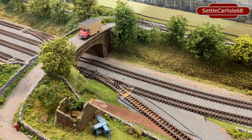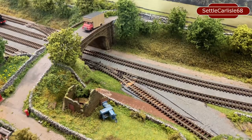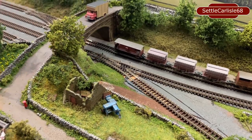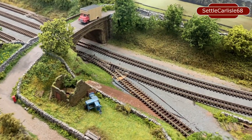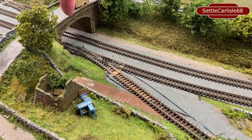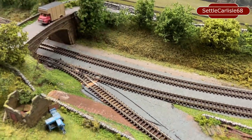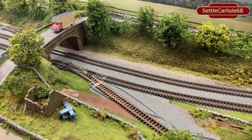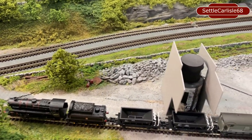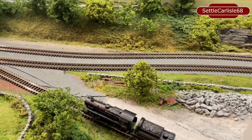Okay, so we're on the layout to see what's been done since the last update back in late December. As you can see, we've added this point now, which is what I was intending to do in the last update. So I've moved the point as far this way as possible under the bridge, and then I've put a new piece of track here. And then, as you can see, the siding goes all the way back to the other end of the quarry. Just a single siding this time.